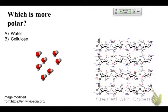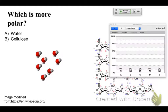So we're going to go through this one then. Which of these things do you think is more polar? Cool. So let's take a look at this. Most people are going with A. A couple people with B. I could see a valid reason why you would think that either of these could be correct. Anyone want to defend their choice?